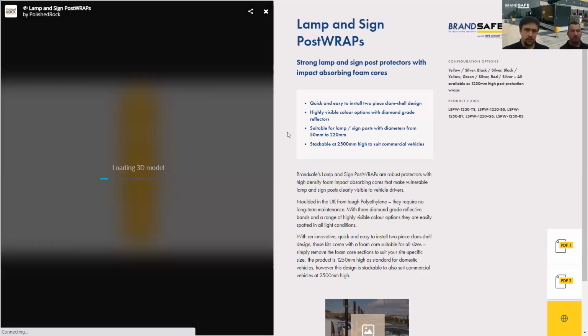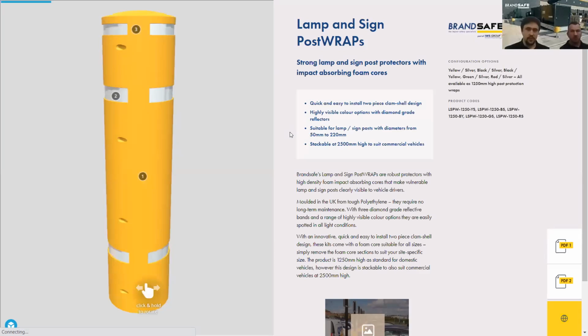Again, this is a polymer system, and like the polywrap column protection, it's a clamshell design, a two-piece that just snaps on around the lamppost or signpost, depending what you're protecting. And these reflectors here give that extra level of visibility, especially in lower light conditions. It's suitable, as you can see here, for a range of signpost diameters from 50 mil up to 220 mil. There's a lot of versatility there. This is 1250 mil high, and it can also be double stacked to provide a 2.5 meter high solution, if that's required.